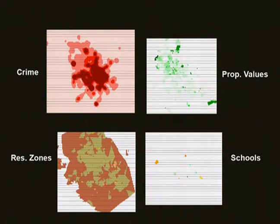If we look at the top on the right-hand side, we might look at something like property values. For me, we may decide that we have a very limited budget and we want to buy within a particular range of property values. As you can see in this image here, the property values map indicates that some of the most expensive areas are in the northern areas or in the southeastern areas.